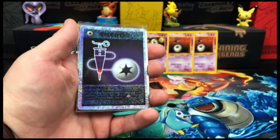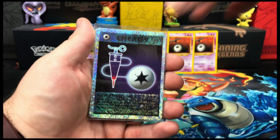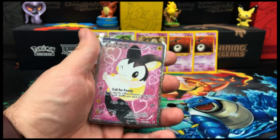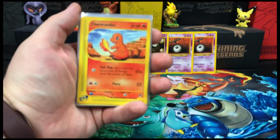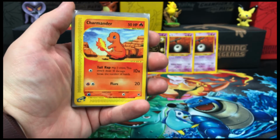We have our Reverse Holo Full Heal Energy from Legendary Collection. And we have an Emolga from the Radiant Collection. I have saved the big hitters for the second half. First up, give you a hint at what's to come.